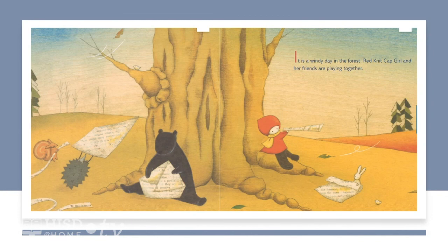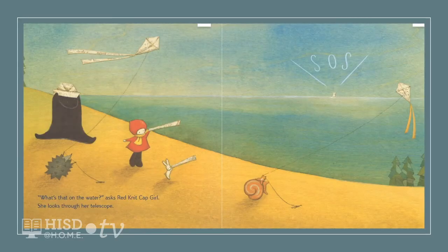It is a windy day in the forest. Red Knit Cap Girl and her friends are playing together. What's that on the water? asked Red Knit Cap Girl. She looks through her telescope. She sees an SOS out on the water and something else.